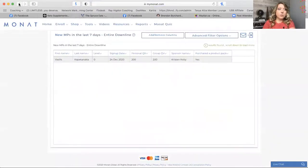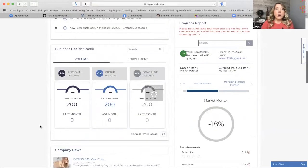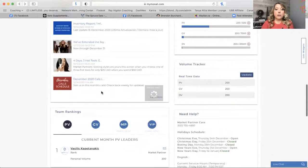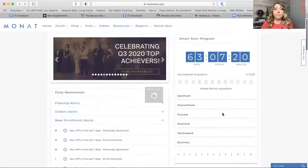One new market partner. Okay, so it just shows the person himself here. Okay, and generally under the company news, this is where you would see all the promotions. So you can click through here if you are ever wanting to, and there would be team rankings down below here as well for you.